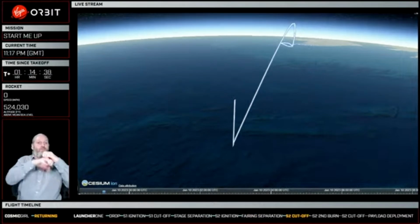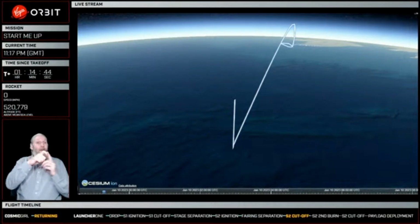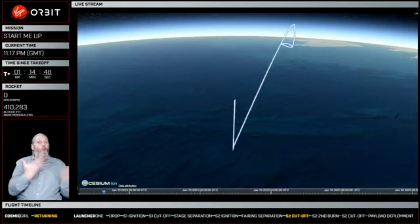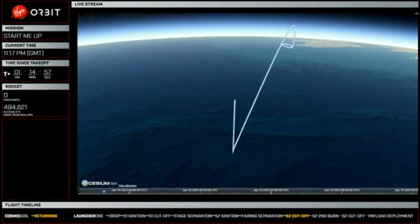Data source switch to Madrid. Our Madrid ground station has locked on to our rocket and is streaming the data now. Confirm signal from Maspalomas, switching telemetry source to Maspalomas.